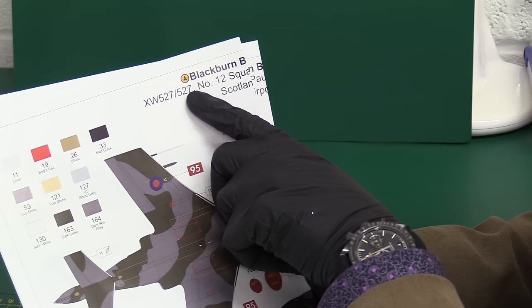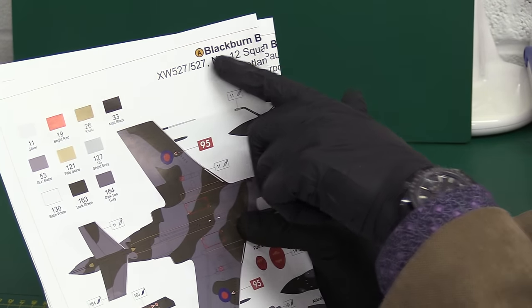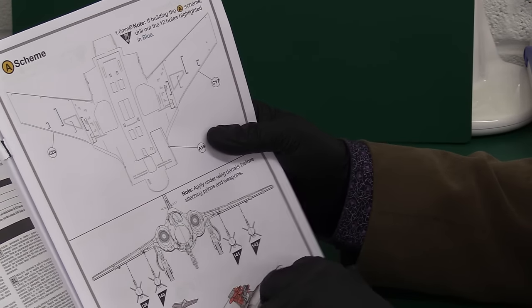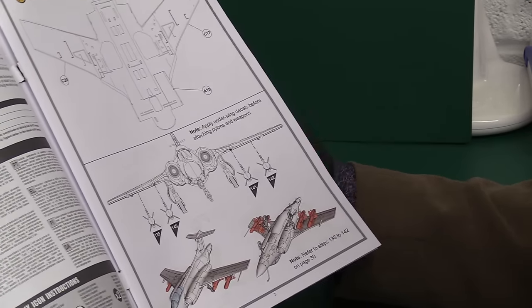So when you get the kit, you are well advised to basically have a look at this first, decide which one you're going for, and then remember what the number is, or the letter, I should say. So A scheme, B scheme, and so on. So, we are going to drill out for you 4 Sea Eagles.